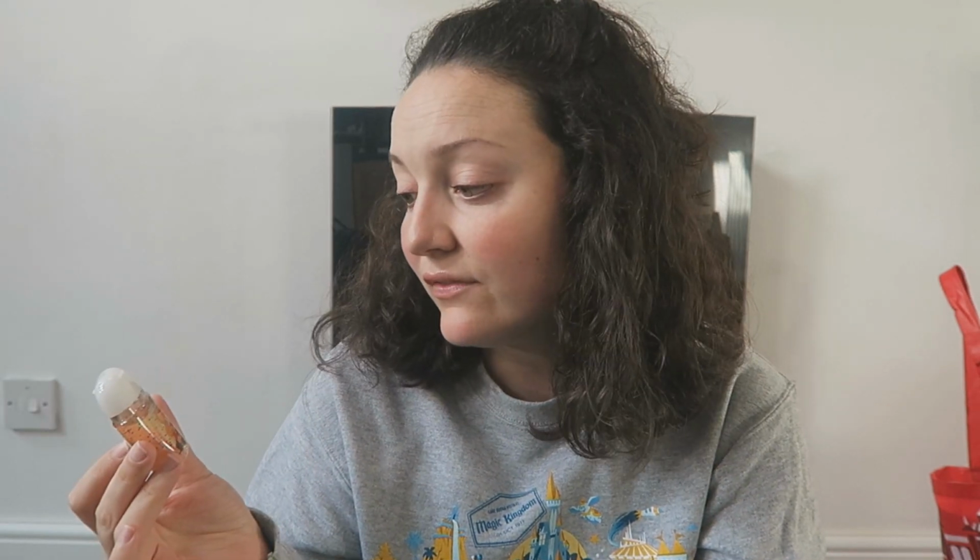So it's the pumpkin donut, and it literally smells amazing. It's kind of like cinnamony, really just autumnal, and it leaves a really nice smell on your hands. So I'm going to keep this in my handbag and use it all the time.